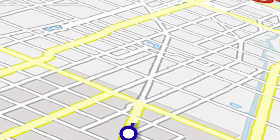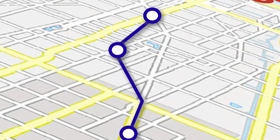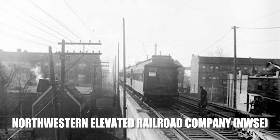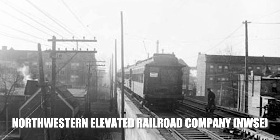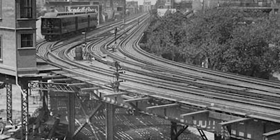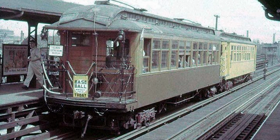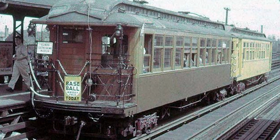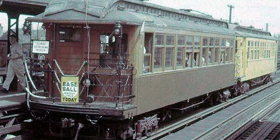LSER extended the Lake Street L west to Oak Park in 1899, adding another 1.3 miles, 2.1 kilometers. The Northwestern Elevated Railroad Company, NWSE, opened the Ravenswood branch of the L in 1900. It connected Wilson Avenue to Western Avenue, covering a distance of 6.3 miles, 10.1 kilometers. The Chicago Rapid Transit Company, CRT, was formed in 1924 to consolidate and unify the operations of various L lines.